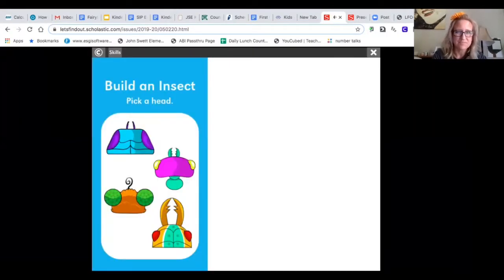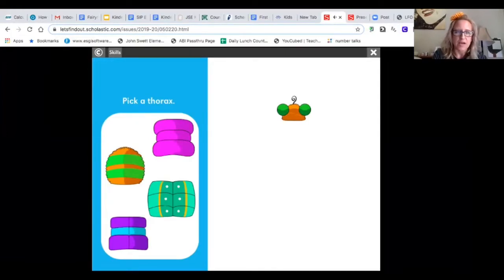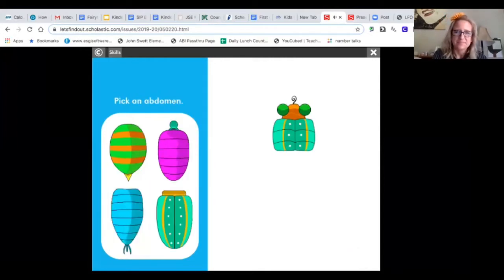Build an insect. Pick a head. Ooh, okay. Oh, I like this one. I like the big insect eyes. And then I'm going to click the word next down here. Pick a thorax. I'm going to choose this one. It kind of reminds me of a caterpillar. Pick an abdomen. Okay, so thorax is the middle part, and abdomen is kind of another word for your belly area. And I know most people would probably pick this one because it matched the thorax, but I like to be a little different, and I want to choose this one.